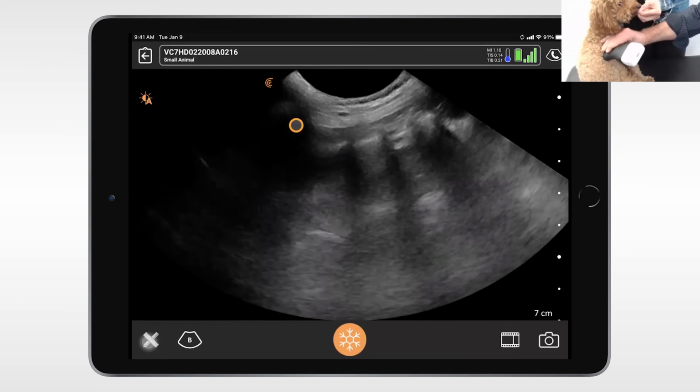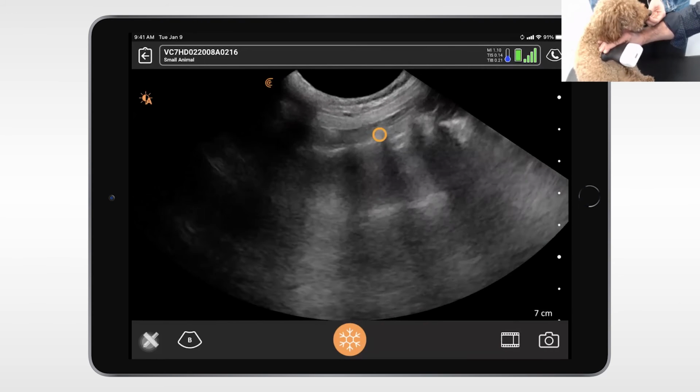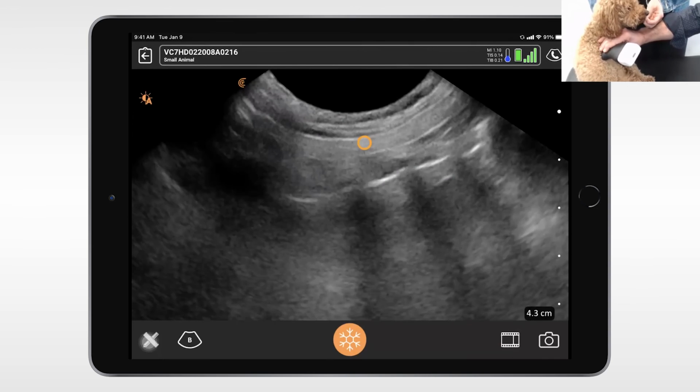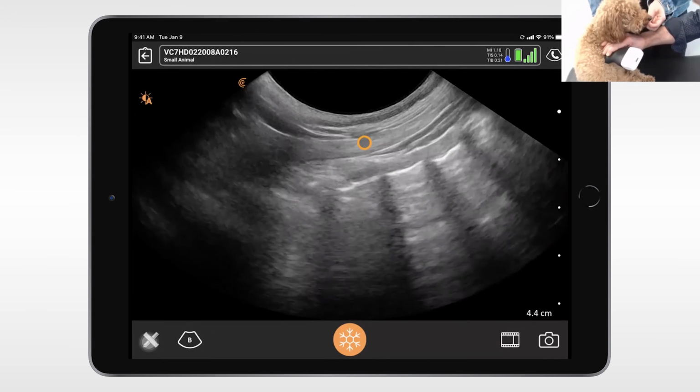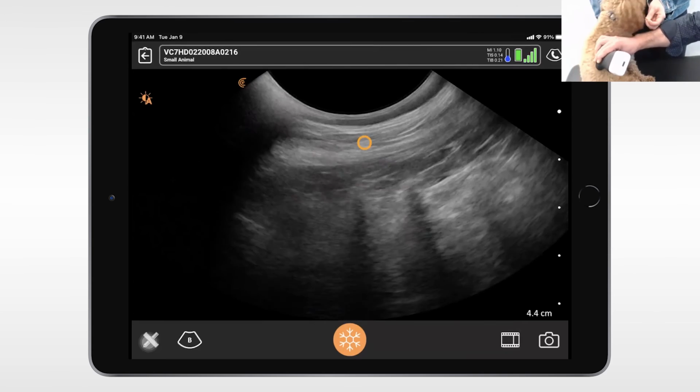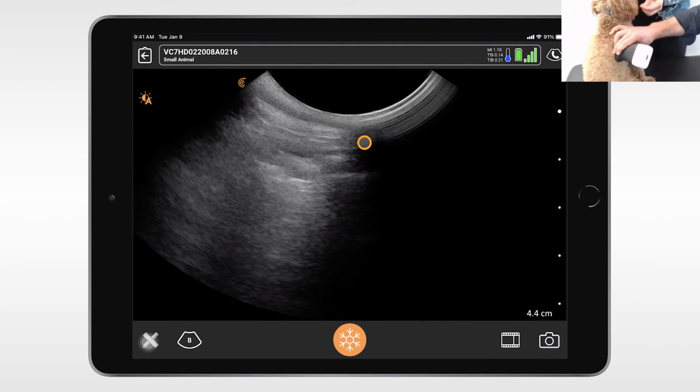Okay, so here's our rib shadow right here and here. There's the pleural line. So maybe if I zoomed in a bit, you would see kind of a miniature bat, you would call it maybe. Perfect. I love the miniature bat, the baby bat. Yeah. All right. And then I would kind of move up towards and try to find the curtain sign.